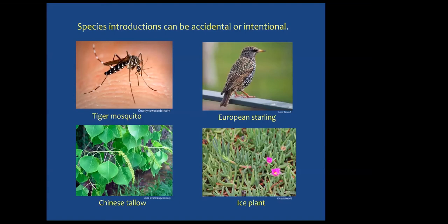Government entities sometimes import new species for erosion control or pest management. For example, ice plant was introduced into Southern California from South Africa to stabilize slopes and now threatens many endemic species of coastal California.